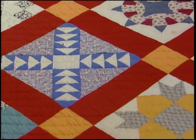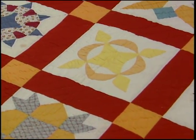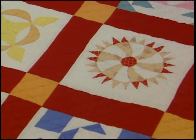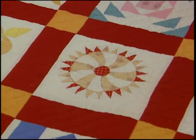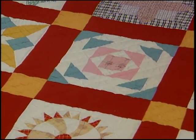The hickory leaf is in yellows and peaches. Once again, she followed the instructions. And then going on down, the rising sun in oranges and reds. Perfect. And look at that one to the side, the rambling rose in pinks and greens.